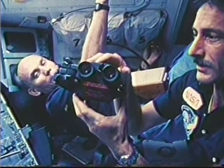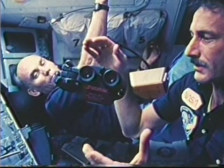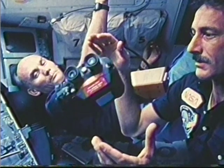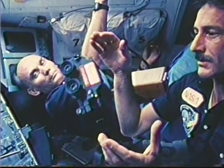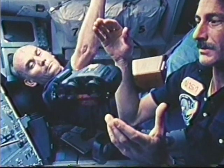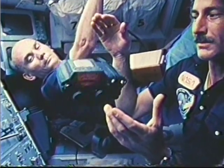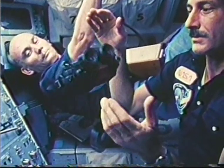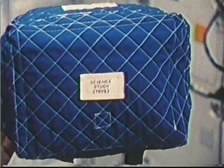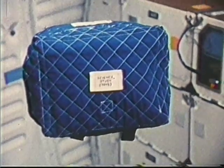Here we are on the flight deck, and Jeff is going to demonstrate some rather heavy gyro-stabilized binoculars that, although they weigh nothing and float, there's enough friction internally that they do oscillate considerably. I've got some more experiments on, in this case taking automatic blood pressure and pulse readings, and I'm keeping myself from floating up to the overhead of the spacecraft with my hand.